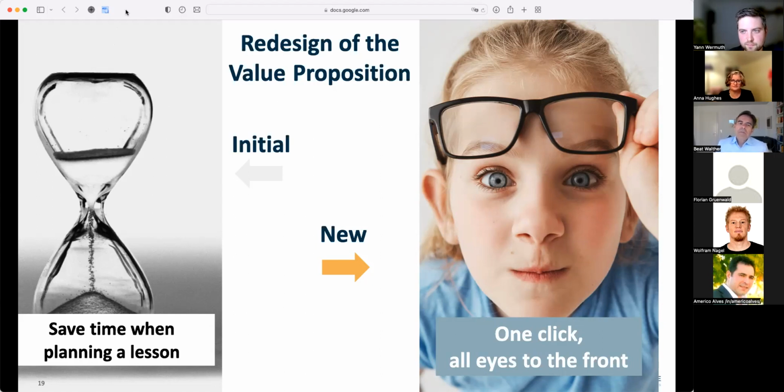Yeah. I would take over. This is huge. Save time when planning a lesson. That's a typical value proposition that we see a lot. One click, all eyes to the front, is a totally different concept. It's much more inspiring. It's much more resonating. Why does it resonate? Because it directly links to the pain points that we found before. We see a lot of value propositions which are obvious, and frankly boring. They don't really click. And that's really the challenge, to go from the left to the right.